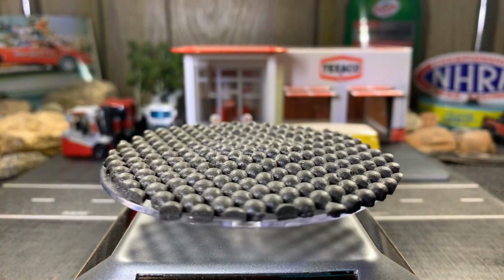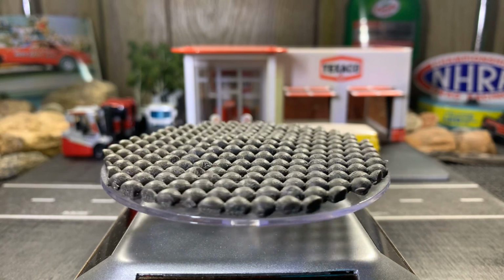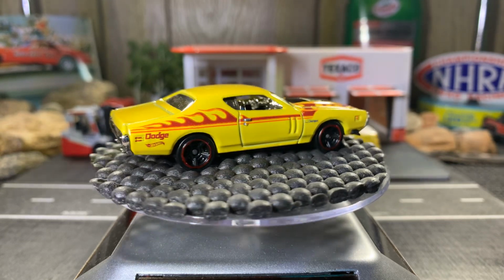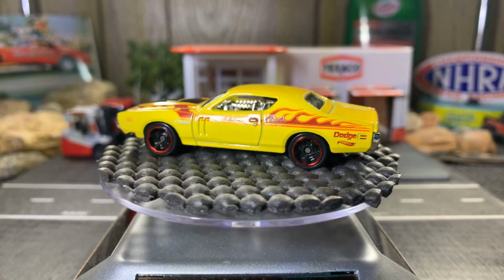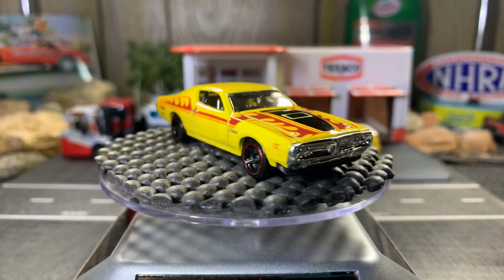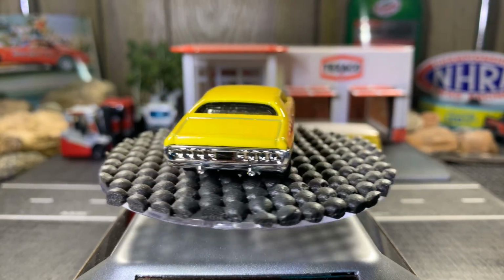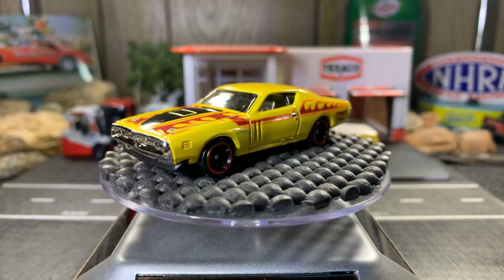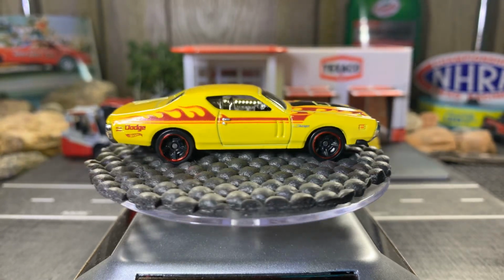All right guys, this is my newest one. It's a 71 Dodge Charger. This also came out of a 9-pack. This one's beautiful. I love the yellow with, looks like maroon and orange flames. Got the orange pinstriping on it with the maroon flames on it. Gorgeous looking car. I love this Dodge Charger.